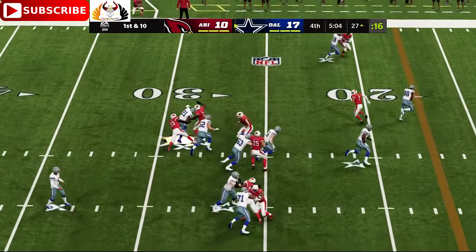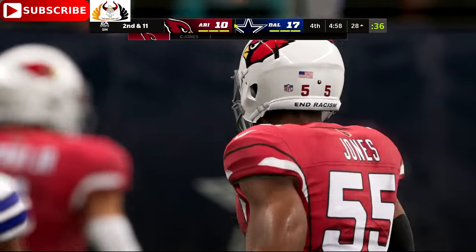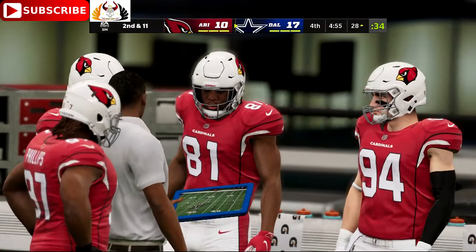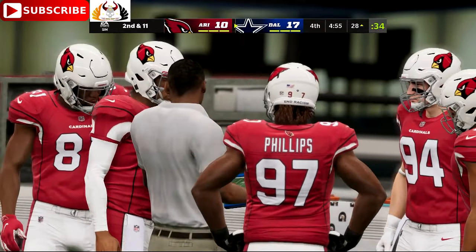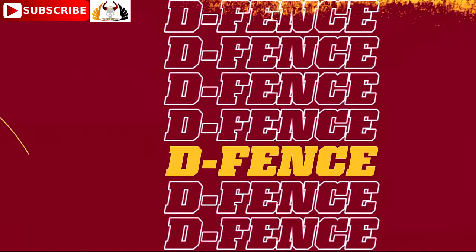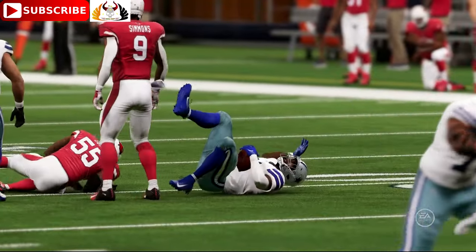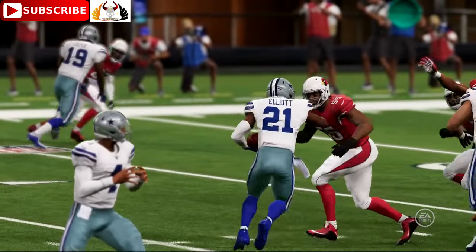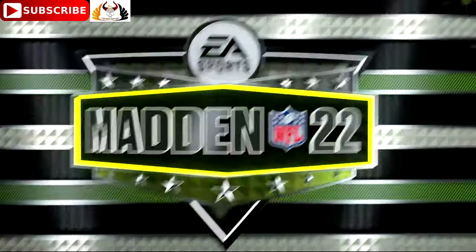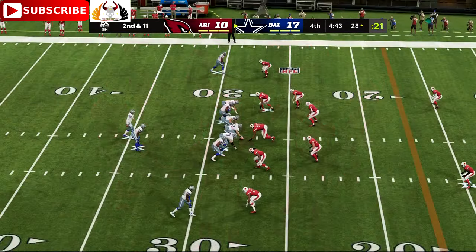They'll run on first down. It's Elliott, and the reinforcements come in as they're going to stop him behind the line. Officially, it's a one-yard loss. That's going to bring up second and 11. Pretty straightforward play there by the linebacker. He saw the run, went with straight-ahead pursuit, and dumped him behind the line of scrimmage. Second and 11.